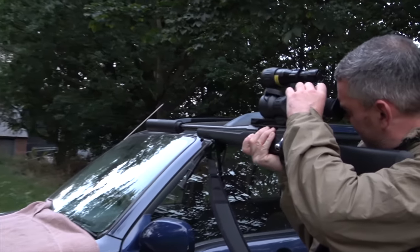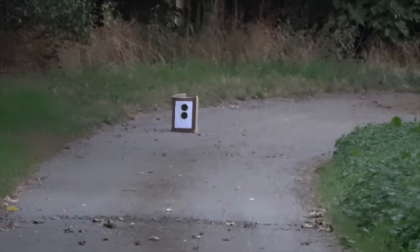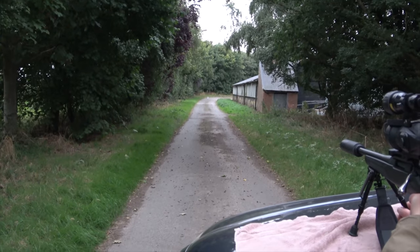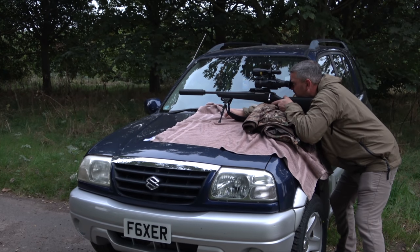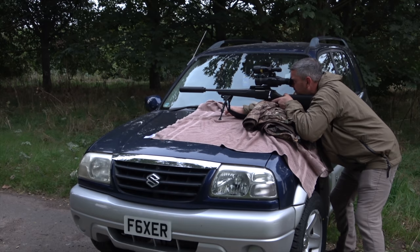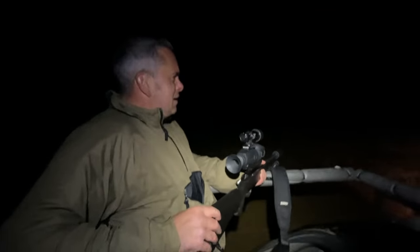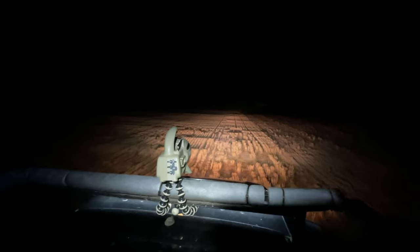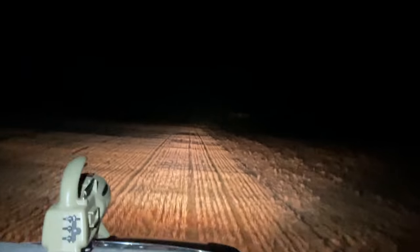We start this evening's session, as all good foxing sessions should start, with a quick zero check. Tonight I'm keeping my rifle in its case, and Chris is using his trusty Tika 223 and Wraith combo for tonight's session. We're out with Rick in his trusty Land Rover, and it's not very long at all before we get straight into the action. On our way to the first stand though, we do pass rather a lot of rabbits.